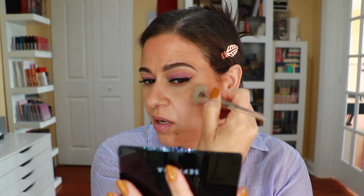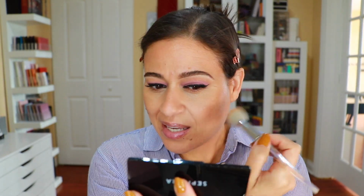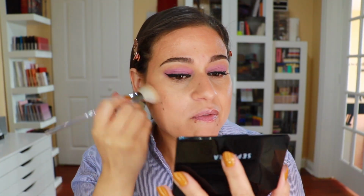It doesn't look metallic on the skin, but there's definitely some shimmer on there. Not shimmer, but I guess metallic is the best way I can describe it, as if it were a highlighter for a deeper skin tone. I'm not sure how I'm feeling about this.